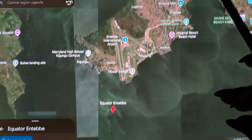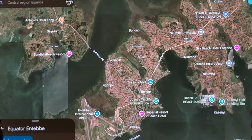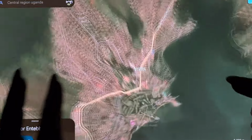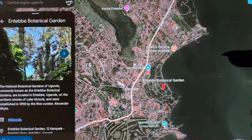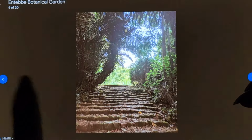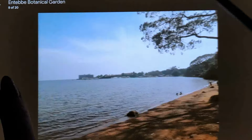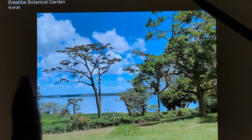So here's Entebbe. There's the airport, and the botanical gardens are down here in Entebbe, established 1898, left over from the colonial times. It's very beautiful. Sorry for my squeaky desk. There's little monkeys here, big beautiful trees. There's the lake. Look at these amazing flowers.